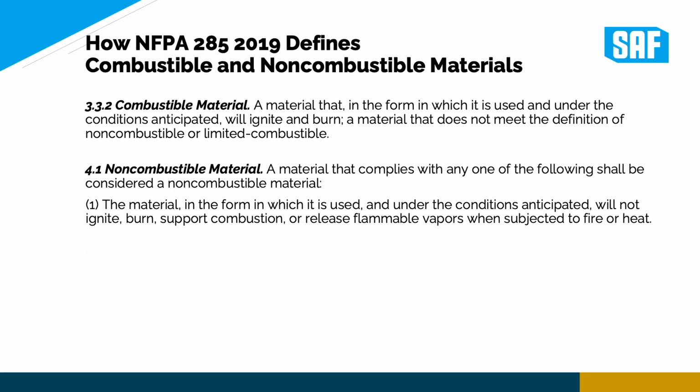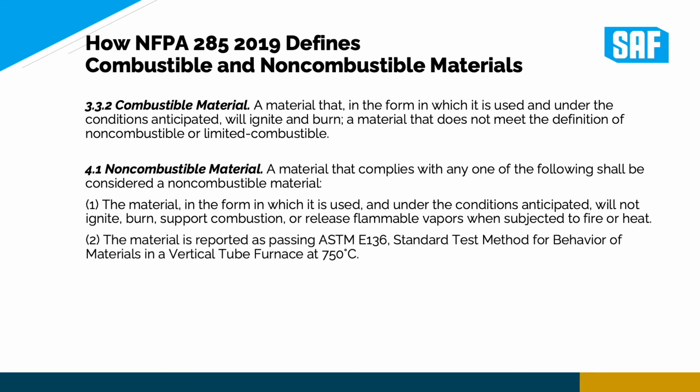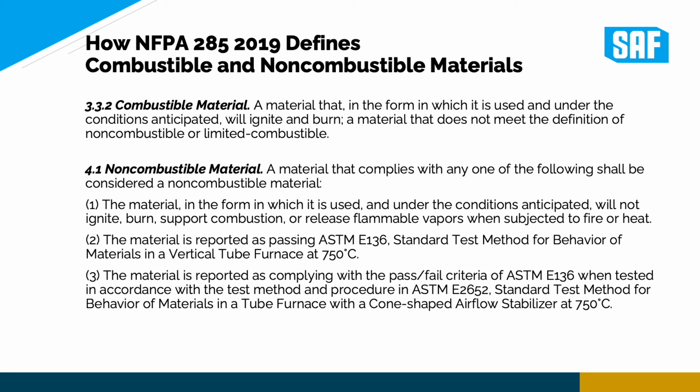A second possibility concerns an industry test standard that the material is reported as passing ASTM E136 standard test method for behavior of materials in a vertical tube furnace at 750 degrees Celsius. And the third, like the second, also relies on an industry test standard that the material is reported as complying with the pass-fail criteria of ASTM E136 when tested in accordance with the test method and procedure in ASTM E2652, standard method for behavior of materials in a tube furnace with a cone-shaped airflow stabilizer at 750 degrees Celsius.